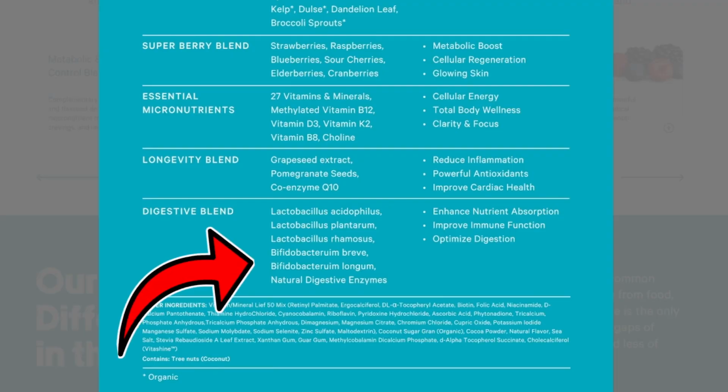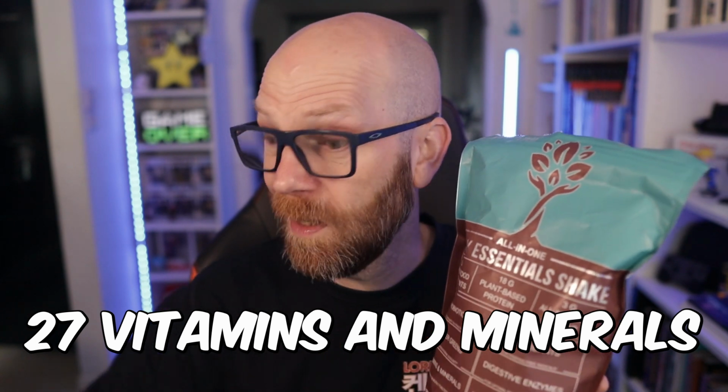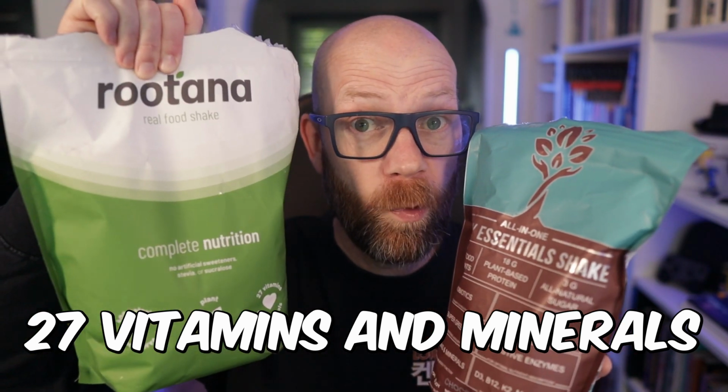I always thought that was a moisturiser cream. And then, of course, there's the probiotics for digestive systems, so like healthy bacteria. All of this delivering 26 vitamins and minerals. So it's on a par with Rootana there. I mean, hats off to Lyfefuel here. They're landing the punches here.